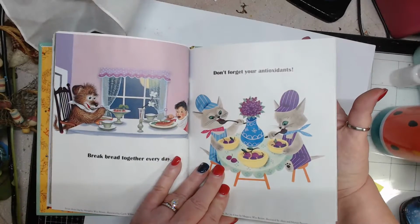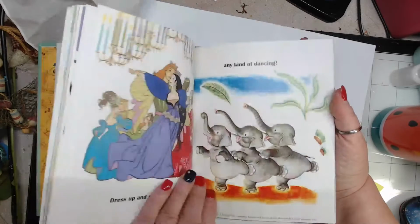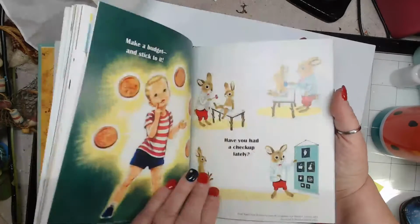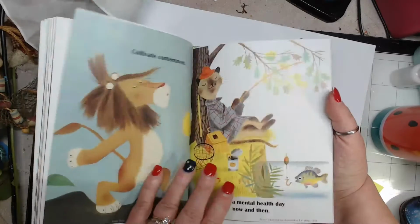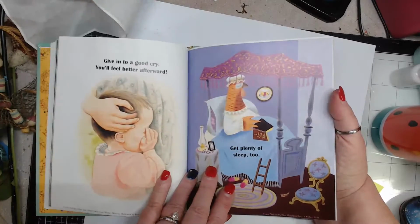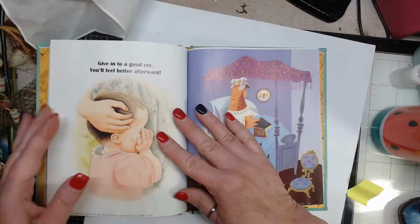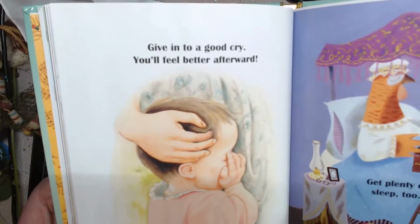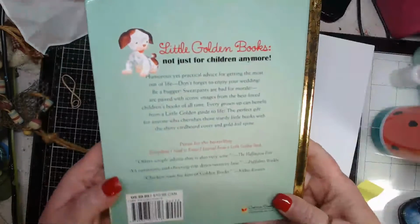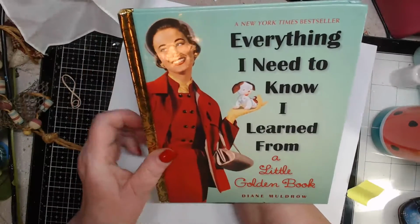Don't forget your antioxidants. I cannot tell you how much I enjoy rummaging through things and then finding something like this. Give in to a good cry. You'll feel better afterward. Oh, look how sweet. So this might just go on my shelf for me to enjoy rather than taking that apart.